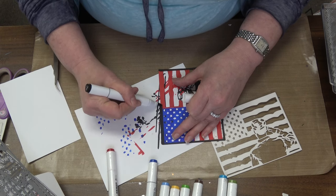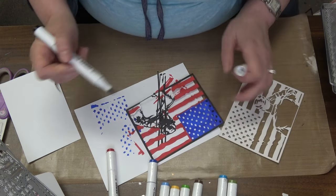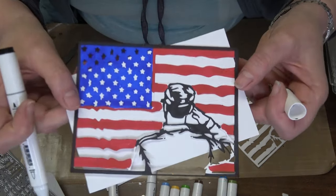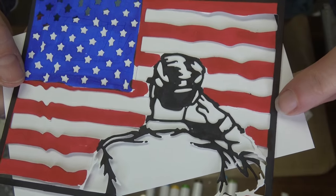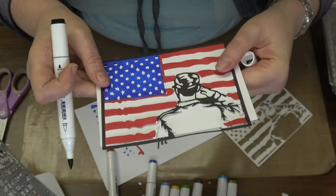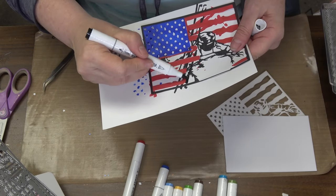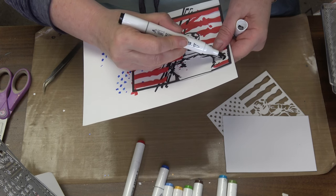I'm just putting a black border around it. You don't have to. But I can see my mistake. This was supposed to be red. Right here, that was supposed to be red. But very cool how you can take just a piece of white paper and with some markers make all the difference in the world.